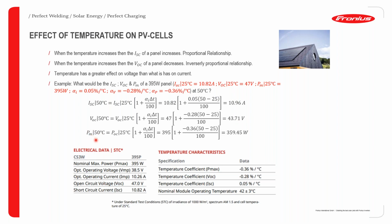We then do the exact same thing for your maximum power production. The only difference in the equation here is your power coefficient, which in this case will be negative 0.36, and obviously your variable in the front. When you plug all of that into the equation, we are left with 359 watts. So here you can see at 50 degrees Celsius, we actually have quite a system degradation, all the way from 395 watts to 359 watts. This is why it's very important to always look at the effect of temperature whenever you are planning a PV system.